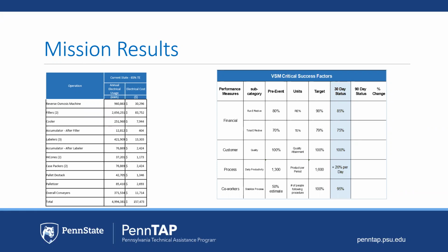Same pretty much for total effectiveness. Quality was already at 100% attainment, so we retained it at 100%. Productivity, which was measured in product per period, had actually increased 20%. That means they were producing 20% more product per day, and they did have the market and outlet for that product. And as far as number of people following procedures, our target was 100%, and we were pretty close to 95% at this point of everybody being cross-trained and following the standard work that had been created. Next slide.